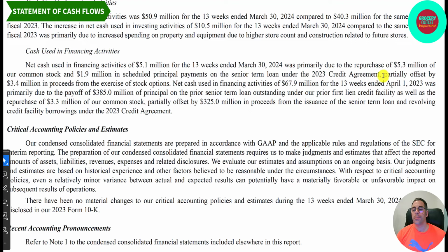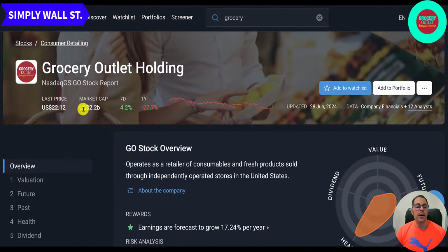It was due to the repurchase of 5 million of common stock and 1.9 million in scheduled principal payments on the senior term loan under the 2023 credit agreement, partially offset by 3.4 million in proceeds from the exercise of stock options.